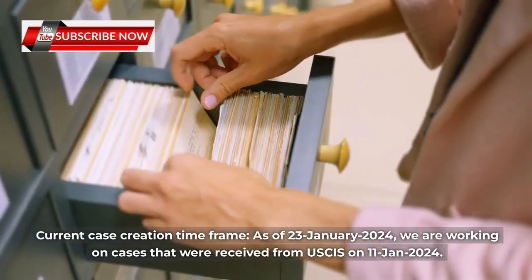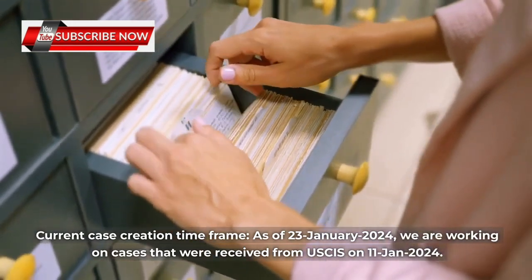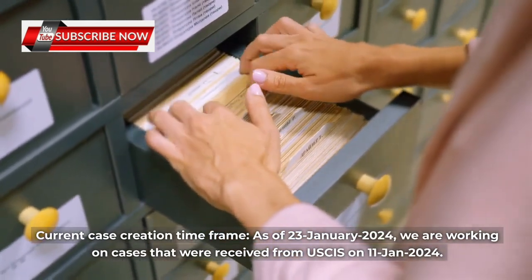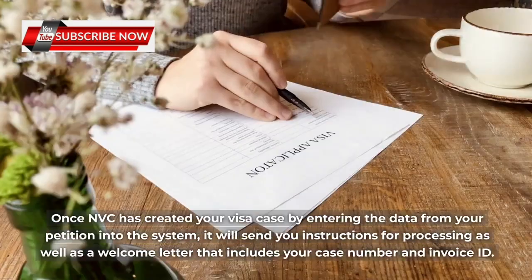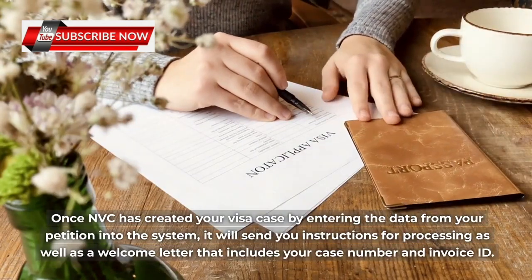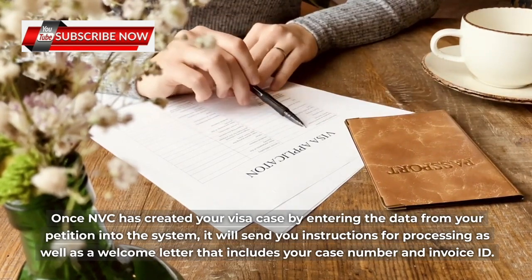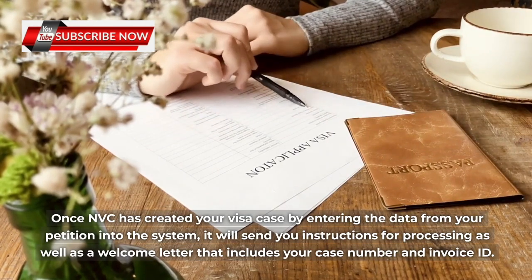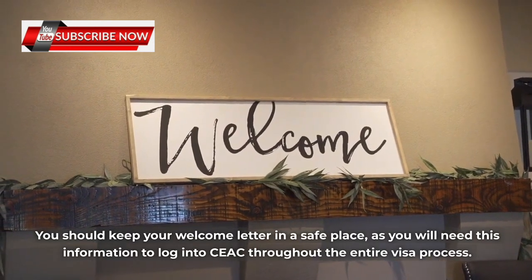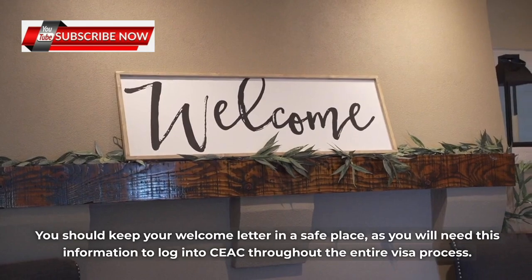Current case creation time frame. As of January 23, 2024, we are working on cases that were received from us on January 11, 2024. Once NVC has created your visa case by entering the data from your petition into the system, it will send you instructions for processing as well as a welcome letter that includes your case number and invoice ID. You should keep your welcome letter in a safe place, as you will need this information to log in to CEAC throughout the entire visa process.